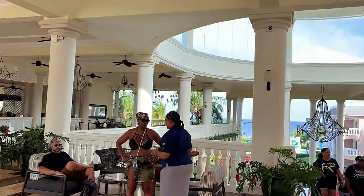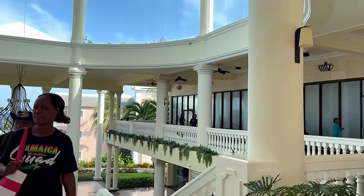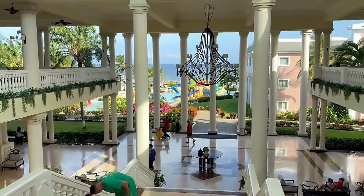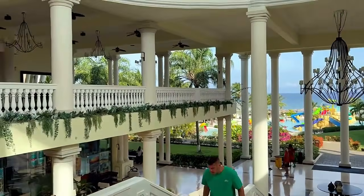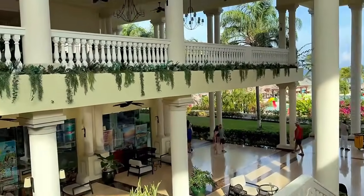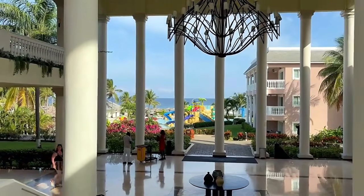As you can see, this place is quite colonial in look. It really is quite amazing. It was only built in 2008, so it's not an old structure. But the way that they've constructed it is very, very palatial. You can see we've got marble everywhere. This does feel really quite grand. And you can get a glimpse in the distance there of the children's pool.